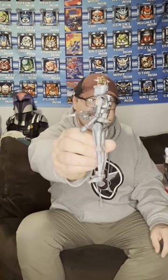So, put the gun in here. Put the Rebel blaster, the common blaster pistol that the Rebel Alliance uses. So you get that guy. Good looking figure though. I like that one.